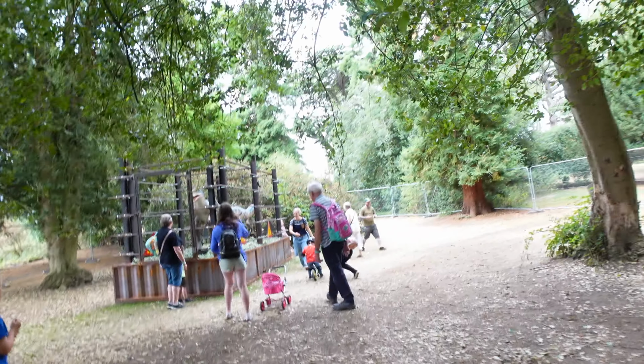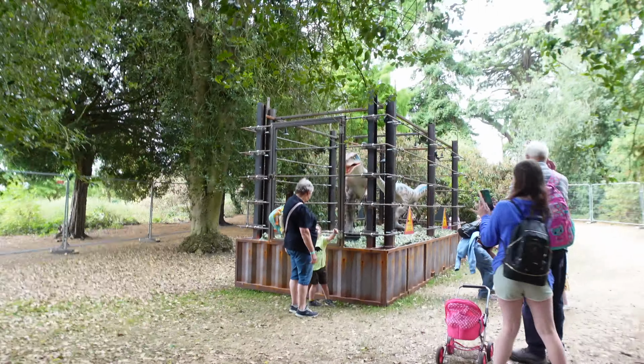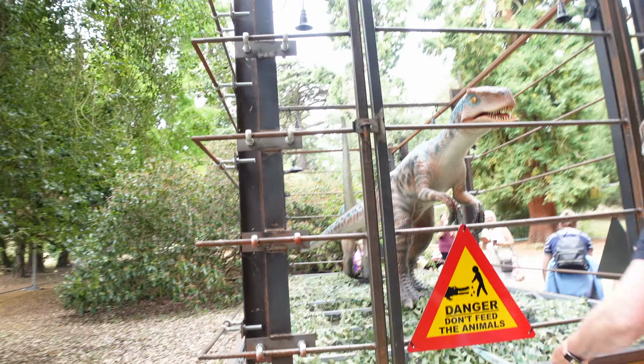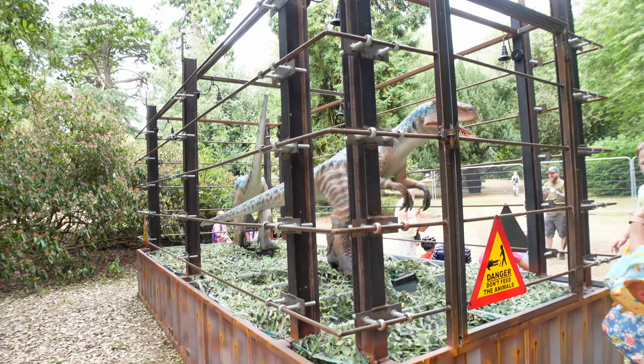Sorry for the shakiness. There we go. This is, I believe, Blue, trapped in a cage. This is, I believe, Owen's dinosaur. We need to turn you round though, or come the other side.